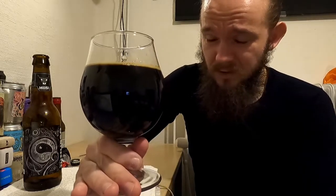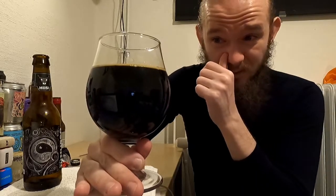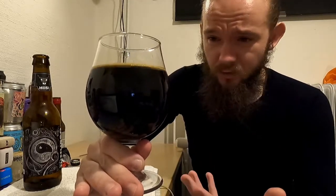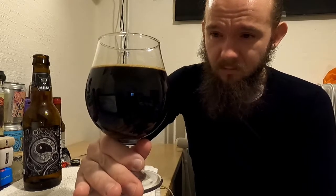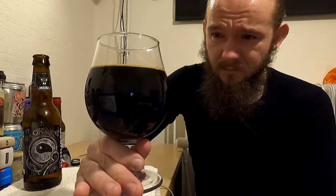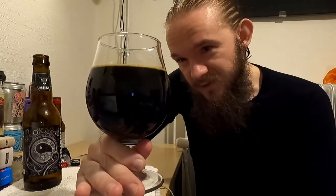A big Imperial Stout like this is of course going to undergo a wort boil of like 4 or 5 hours, something crazy like this. And the longer you boil the wort, the more the sugar's caramelized, thus you get a darker colour of beer. But yeah, it's quite interesting just to think about that.